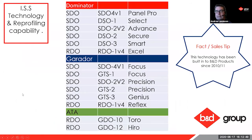This is just a landscape of, I suppose, reassurance for you about how far back this technology goes. As you can see on the screen, we started with this technology in 2010-11, and it covers not only the current range of products, but back into the previous range of the Dominator and Garador openers, and also the ATA openers. So all of those are covered off, and it just means that we're continually improving on this intelligent safety system as we go through our history.